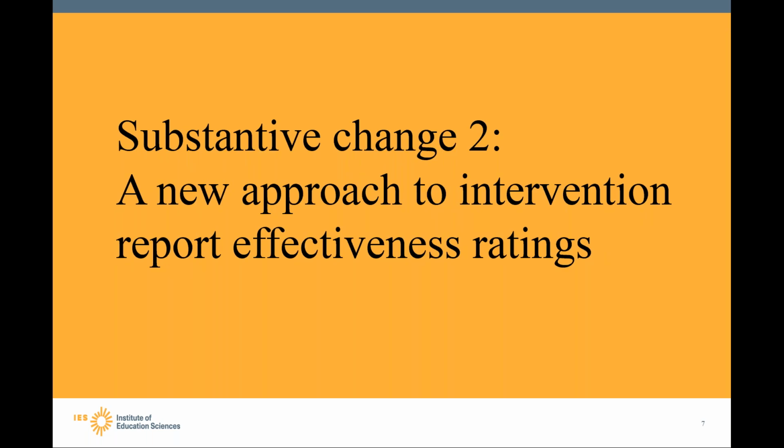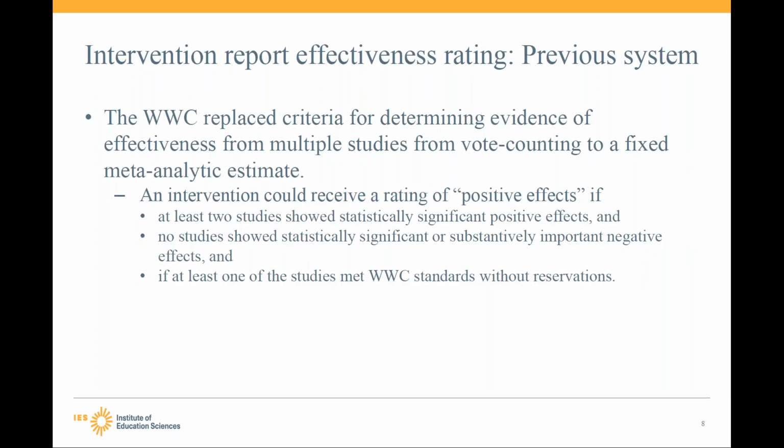So that's the first big substantive change to talk about. The second one piggybacks off of this meta-analytic approach to update the intervention report effectiveness rating. In the past, in versions 4.0 and prior, the intervention report effectiveness rating, the qualitative judgment or rating given to an intervention within an intervention report, was based on essentially a version of vote counting. So how many studies were synthesized in an intervention report, and then how many of those studies had statistically significant findings.